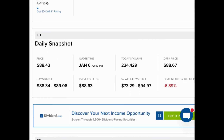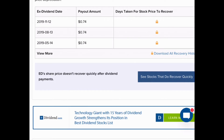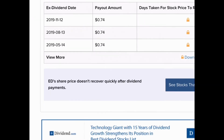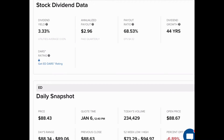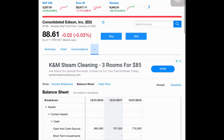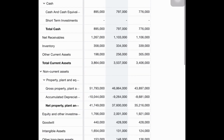Dividend growth of 44 years. That is amazing. That is really good. Usually when a stock pays out a dividend for this many years and has consistently increased, that means it's a stock that is not going to stop paying its dividend anytime soon. They pay 74 cents per every single share that you own. So yeah, I absolutely love the dividend growth. It makes me very comfortable holding this stock for a very, very long time. So not only will they continue to pay it, but they're also going to increase it every single year.